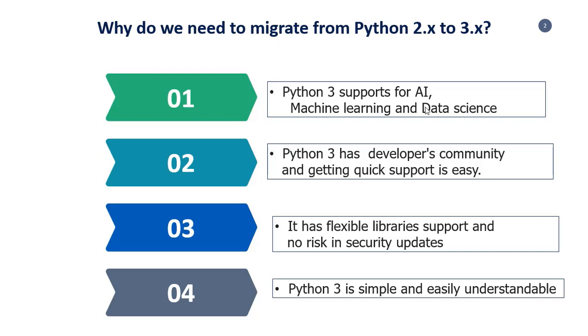And also no risk in security updates. In Python 2 there will be security issues while updating. That's why they are migrating code from Python 2 to Python 3. So that is the simple reason, and no need to think in a complex way.